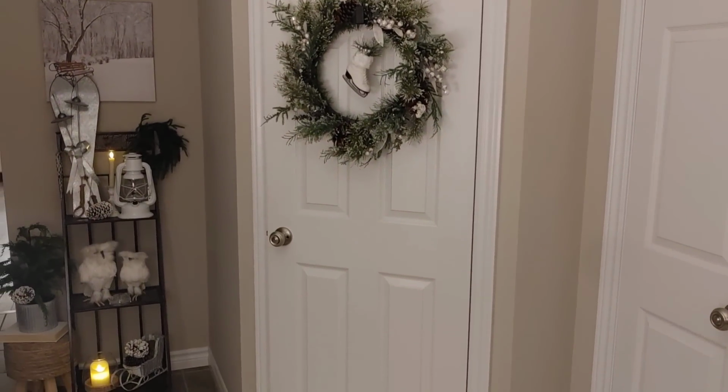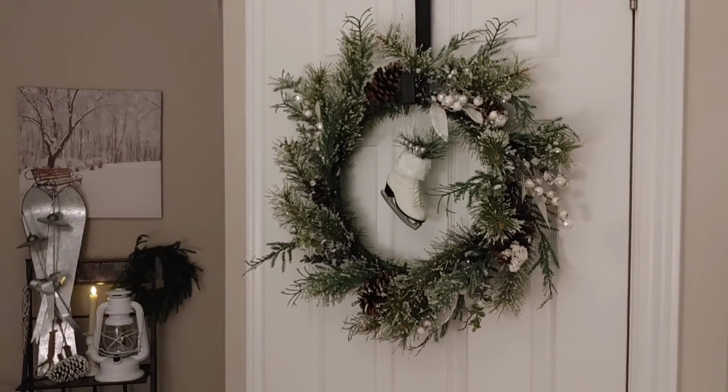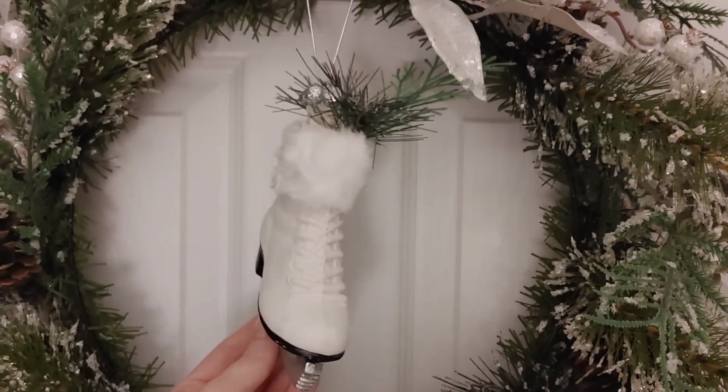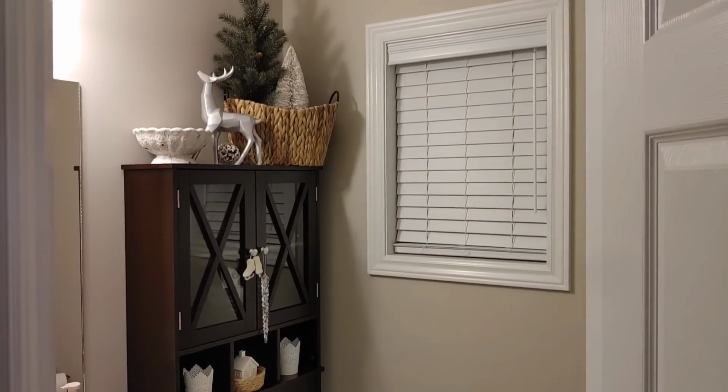We do have a small powder room right off our main entryway, and I always love to add a wreath to this door. It feels so stark and bare without something, so I love this gorgeous wreath. And then my mother-in-law gifted me this figure skate, and I think it looks so pretty in the center. So this is our small powder room.